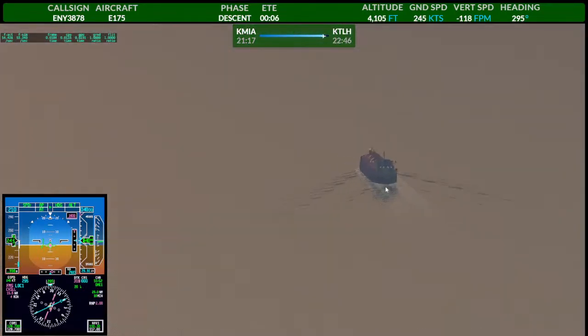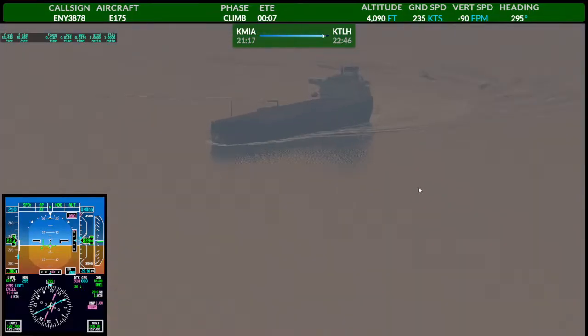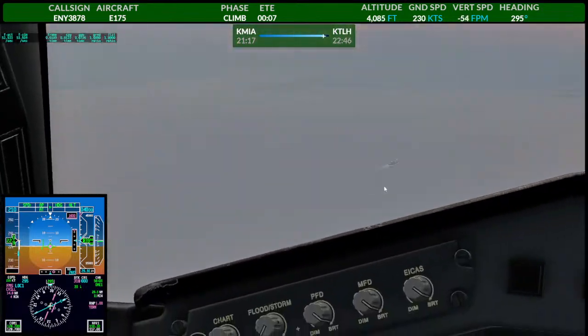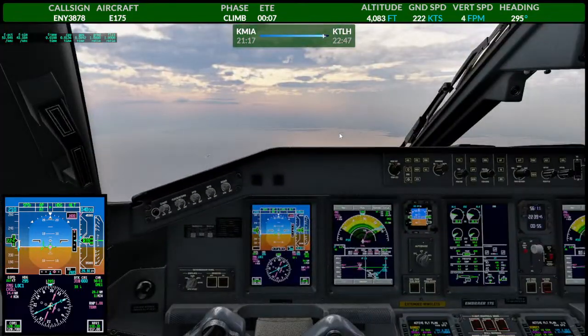X-Plane does simulate the cargo boats, so as you can see, that's one of the cargo boats out there. There's another cargo boat out there, and they're all floating in the water. I think there's one there. So I'm gonna go ahead and put flaps 1 to help us out here.